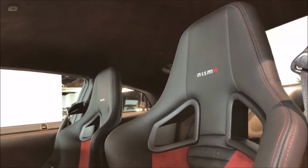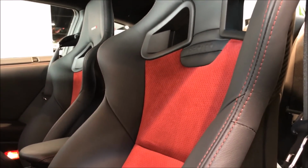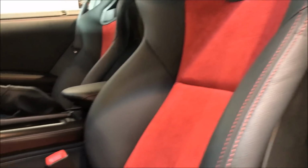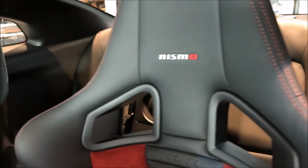The seats made for the GTR Nismo are specific to this variant with the side armrests in the leather stitchings as well as the fabric touchings on the bottom. Very comfortable with plenty of legroom and headroom space. We do have the rear seats.